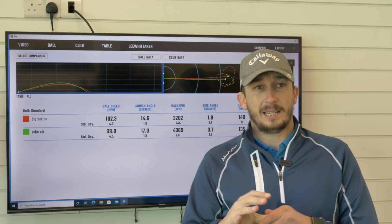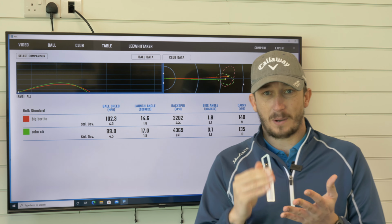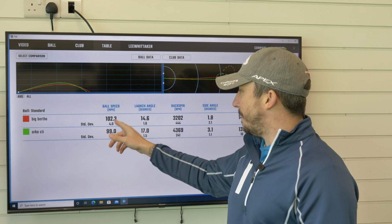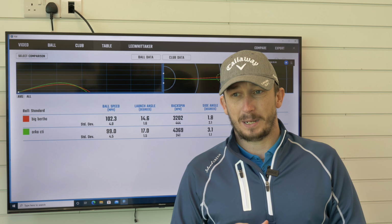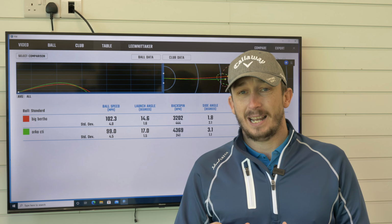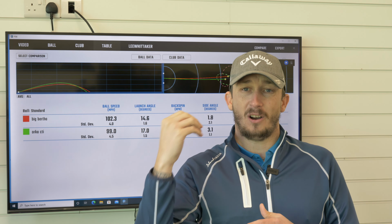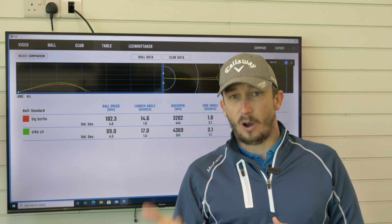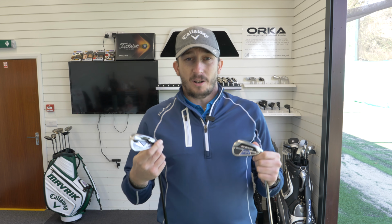But what this shows is there's the technology that's in the Big Bertha, all that tungsten weighting and the deep weighting and the face and the spheres, it's given me better ball speed. But what it's not doing in this test, and now I must emphasize that, is it's not aiding launch for me. It's not getting the ball up in the air, it's not adding spin so it can have a softer landing. What's doing that is loft. Loft is doing that, not technology. So that's the numbers on this test.